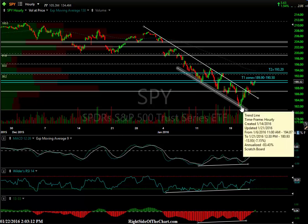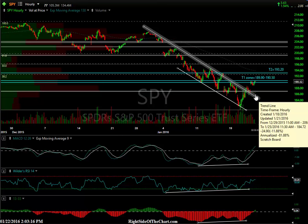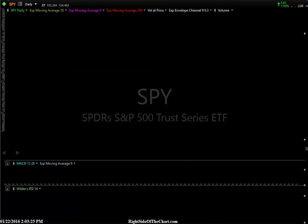If you didn't go long here or any time after we had that reversal, and I completely get it, a lot of traders don't like to catch falling knives the way I do, so they wanted to maybe wait for the bullish candlesticks. I mean, if I go back to a daily chart here, for some reason, TC2000 is running really slow today, at least for me.